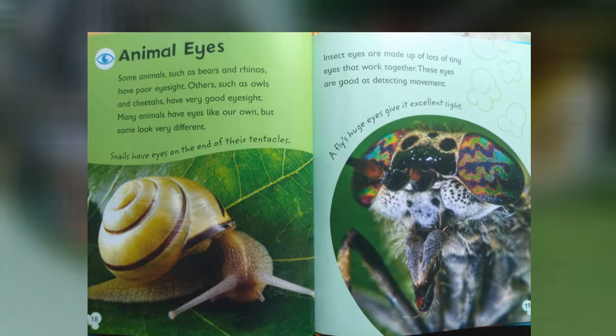Animal eyes. Some animals such as bears and rhinos have poor eyesight. Others such as owls and cheetahs have very good eyesight. Many animals have eyes like our own, but some look very different. Snails have eyes on the end of their tentacles.